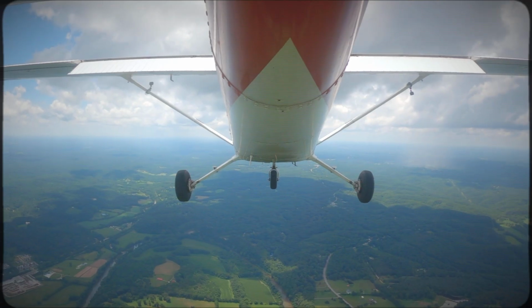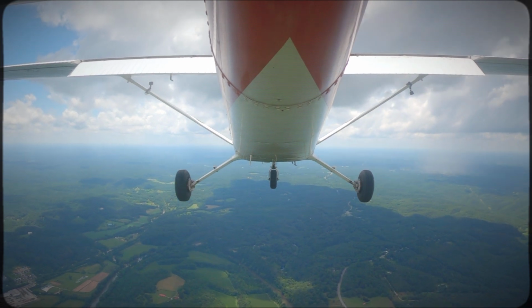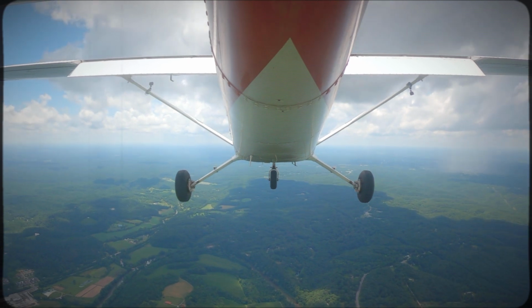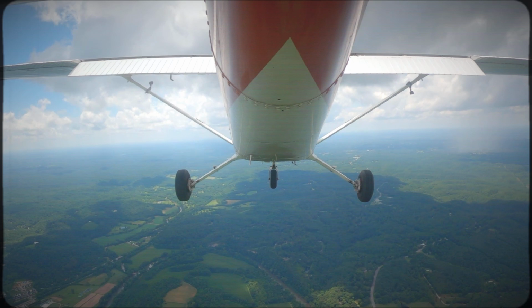Clear traffic, helicopter 119ers, 2 miles to the east. You're going to be straight into the helipad, John 2. So we'll stay 240, 3,000 feet, and 60 knots.